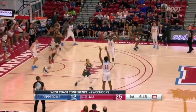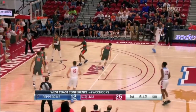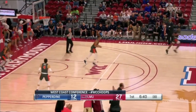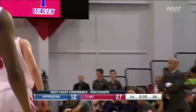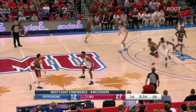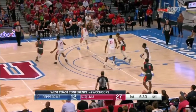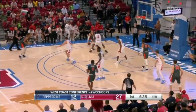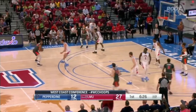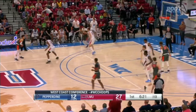Eli Scott gets double teamed. The turnaround from Alipiev. Now, right there, you saw that Pepperdine made the adjustment. They went ahead and doubled, but Eli Scott is very, very good out of the double team. He was able to get a good pass that led to a good shot for the Lions.